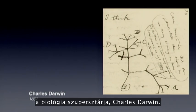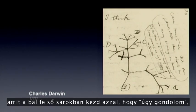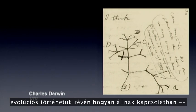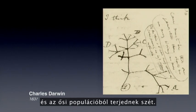Another scientist with very big ideas, the superstar of biology, is Charles Darwin. And with this famous entry in his notebook, he begins in the top left-hand corner with, "I think," and then sketches out the first tree of life, which is his perception of how all the species, all living things on Earth are connected through evolutionary history, the origin of species through natural selection and divergence from an ancestral population.